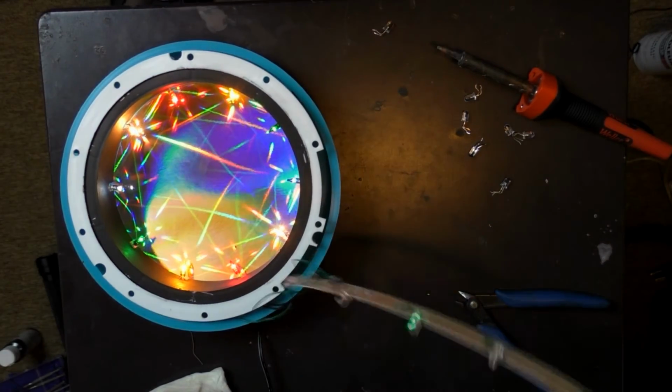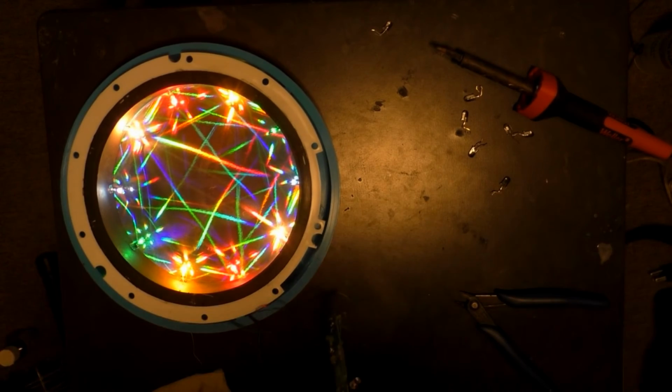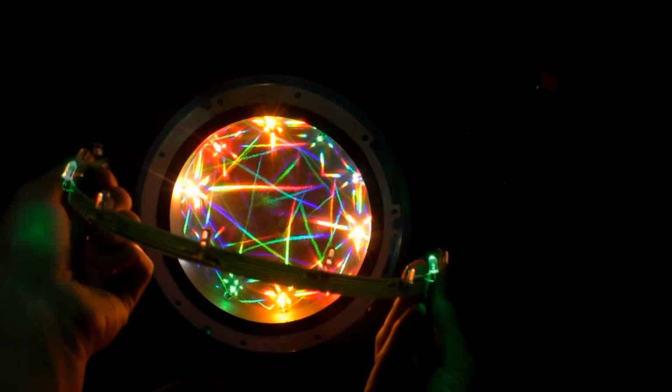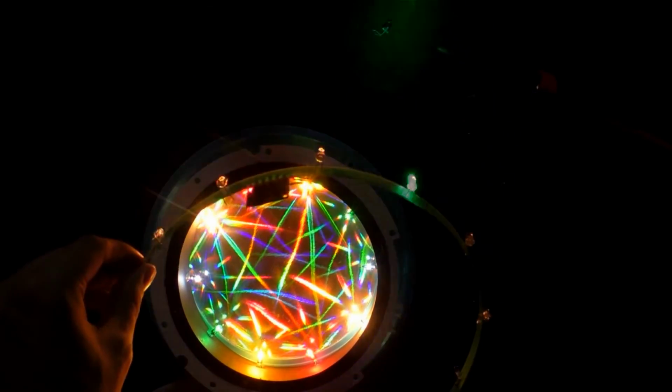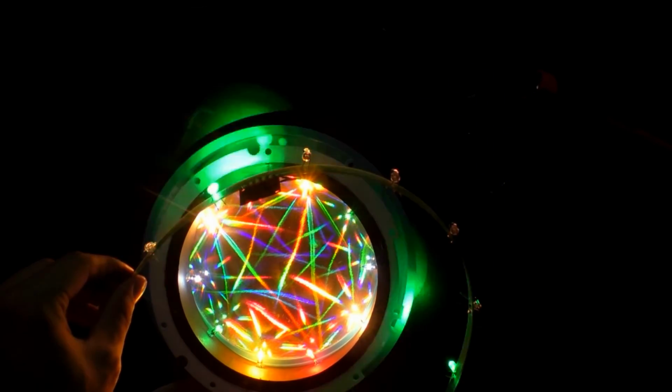Turn off some lights, that way you can see it better. It's like a right old light show in here. Really does a lot if you face it at something.